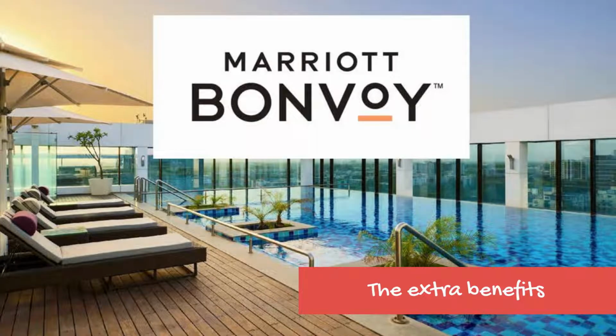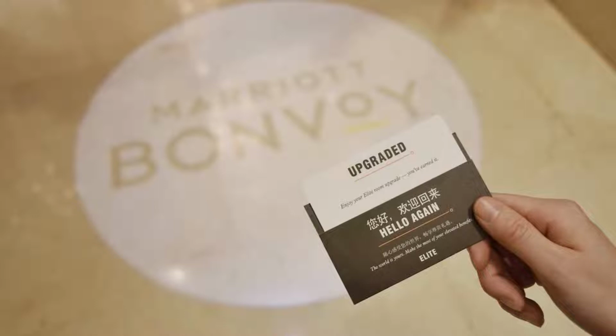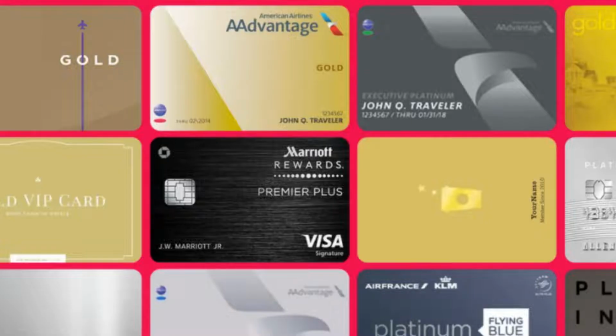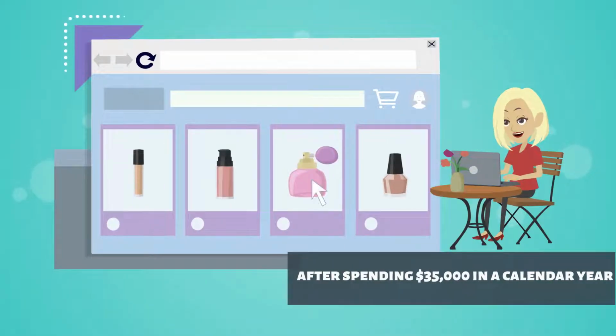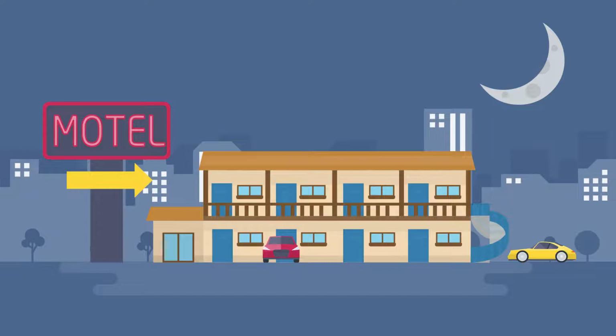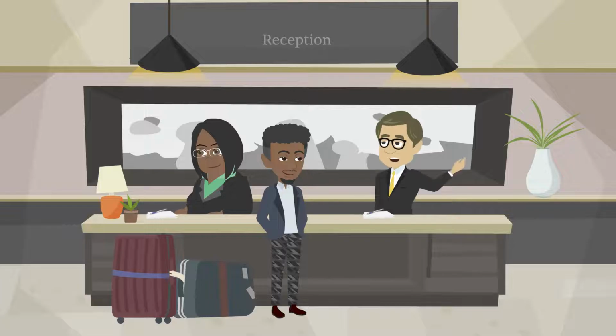Number 4. The extra benefits. The additional benefits are one of the main reasons to consider this card. For starters, it grants you automatic Marriott Silver Elite status and the opportunity to earn Bonvoy Gold after spending $35,000 in a calendar year. Silver members receive a 10% bonus on paid stays as well as priority late checkout and a dedicated reservation line.